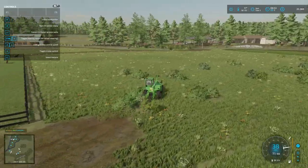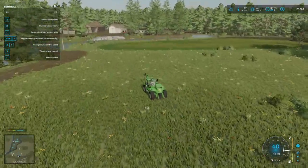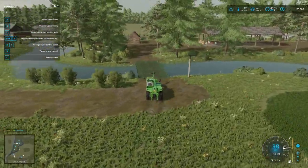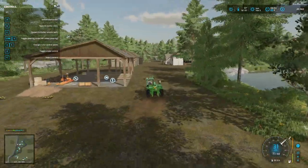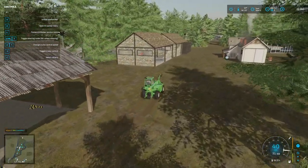So, our next steps are going to be, we're going to start cutting in some arable fields. This will obviously take a little while. But we're going to use this guy to do that. Could use our new tractor, I guess, but this has enough horsepower.